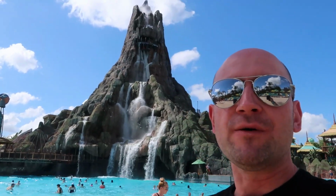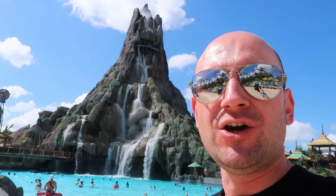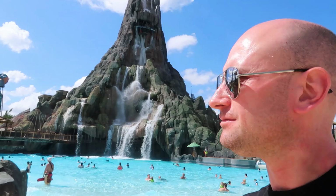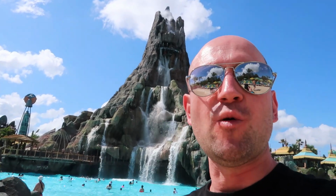So we're back here at Volcano Bay, and what a fantastic water park it really is. I mean, look at that view. That is amazing. I really love coming here, it's such a fantastic view, and what an amazing water park. Brilliant.